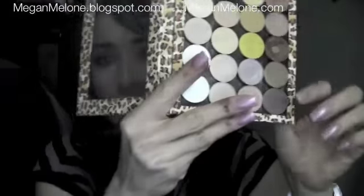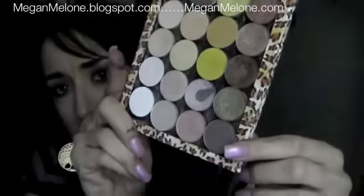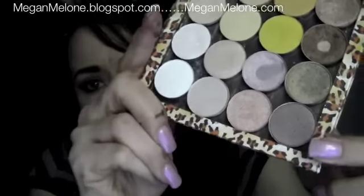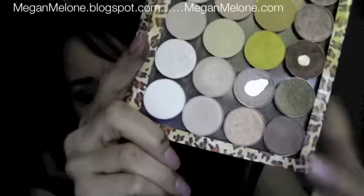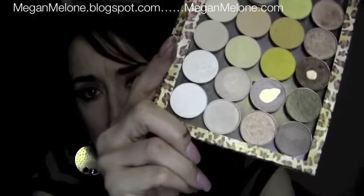Oh, Satin Taupe by MAC. That's this one down here. Let's see if it's picking up the color. It's kind of a purpley taupe. Again, it's just really classic. And if you pair that with a deeper color on the outer V, it'd be absolutely gorgeous. So those are some colors.